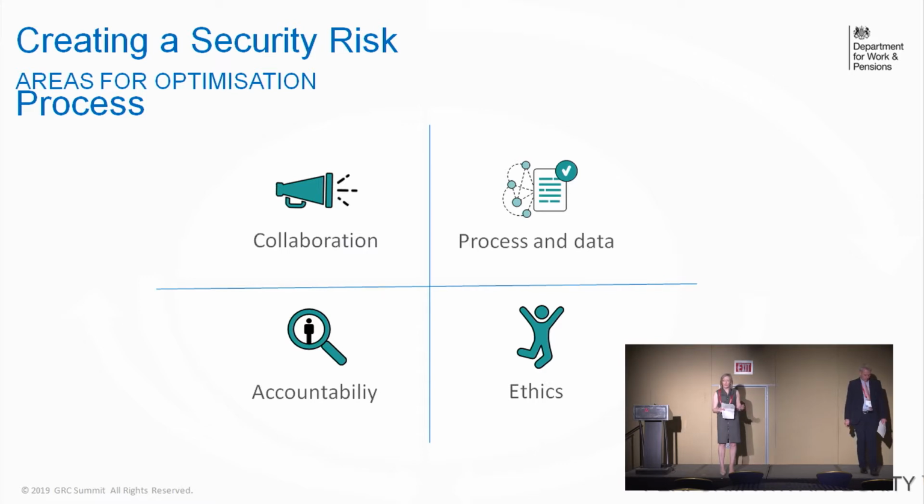That's not good enough. I need our business leads to be pushing the technology teams to get it done and to make sure they understand why they need it now. So there's lots of work to go on there. It's around the ethics of it, making sure that people understand their roles, their obligations.